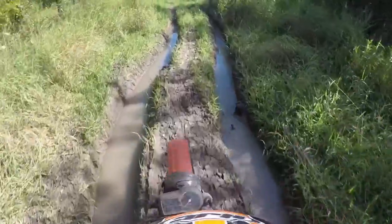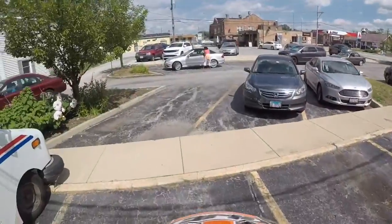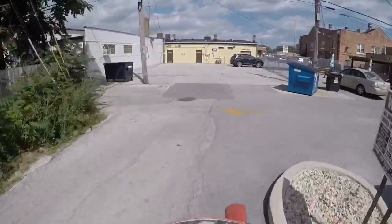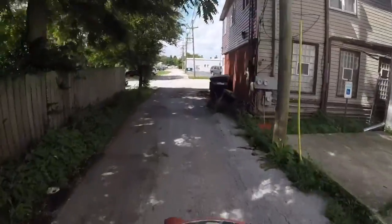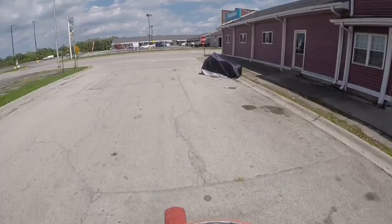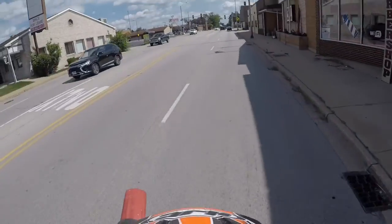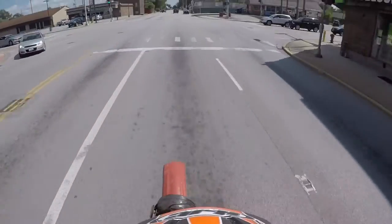It's a little tricky staying in the middle. Different of a way. Damn, this thing is loud. And it needs brakes. My exhaust shield is falling off. Smoking a little bit. Probably got about, I don't know, gotta be 2,000 plus miles.